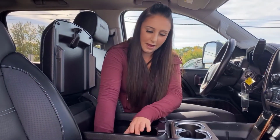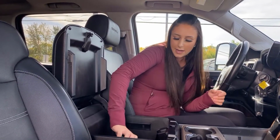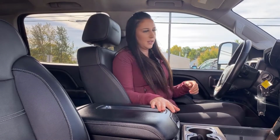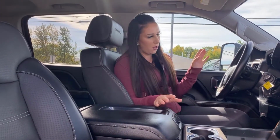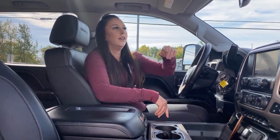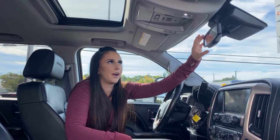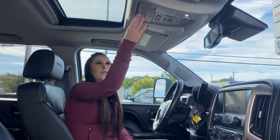Then down in here, you're going to have extra plugins. It does come with the speedometer calibrator. And then you also have cruise control, forward collision warning, all that good stuff, and of course heated steering wheel. You can set up OnStar if you want. It's pretty easy. You just call on in there and they'll set it up for you.